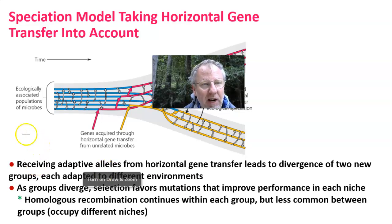So let's really use this diagram, this figure that's here. So we have ecologically associated populations of microbes, and the arrows going up and down here are signifying that there's horizontal gene transfer going on among these populations of microbes. So genetically and ecologically, they're kind of cohesive. And so genes are being swapped and acquired through horizontal gene transfer from unrelated microbes at this point.